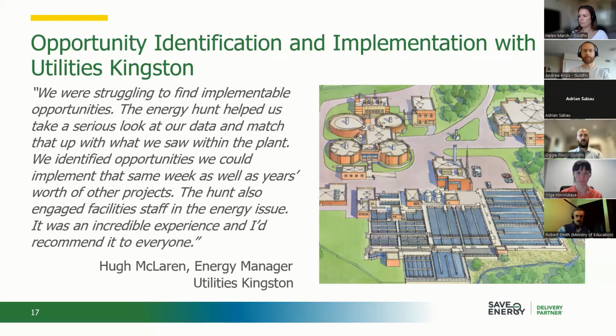And then they worked with facilities staff to marry what they were seeing in the data to what they were seeing on the shop floor, or the facility floor. And some of the opportunities they found could be implemented and were implemented that week. And they also built up a list of years' worth of projects that they could continue to do. So now there are plenty of opportunities and lots of projects scheduled for this facility to save energy. Hugh McLaren, the energy manager there, said that it was an incredible experience and he would recommend it to everyone.